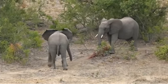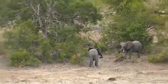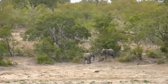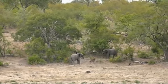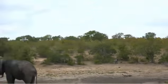And just like I said a little bit earlier, these youngsters are practicing a very serious game, in that they are practicing to fight for when they get a little bit older, and learning all the skills that they need for when the dead serious jousting competitions happen, when they're as old as this big male elephant that we have on the left hand side.